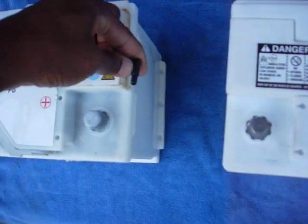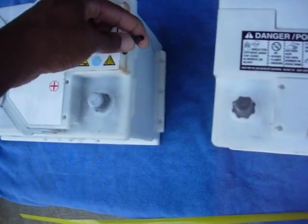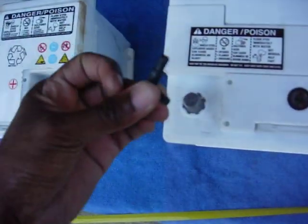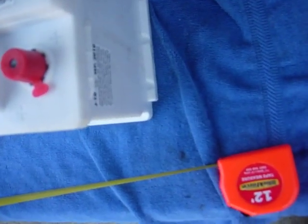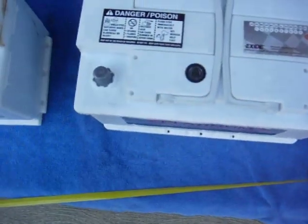Another thing is the breather valve. On the Duralast, I think people have issues with which way the valves go and how you transfer it. This is the OEM one that came with it. It literally just transplants and fits right in there. Same exact hole, the same size hole, and you just squeeze that in there. And that's pretty much it.